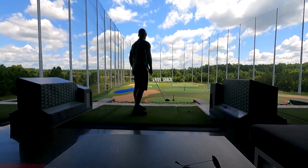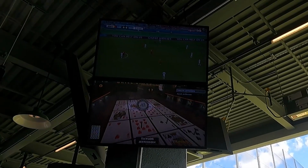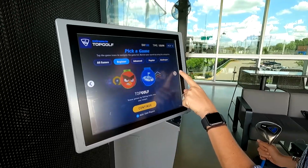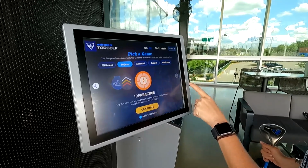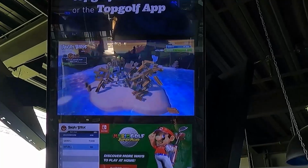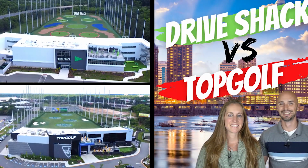Both Topgolf and Drive Shack provide covered driving ranges with heated seating and hitting areas, so you can enjoy this on a cold day. They both have fun games that utilize the ball tracking radar systems like Blackjack or Angry Birds. We did a video comparing the two, so if you're curious which one is our favorite, be sure to watch our Drive Shack versus Topgolf video.